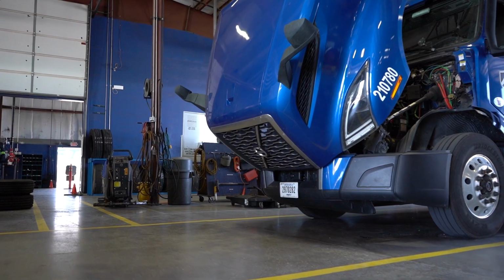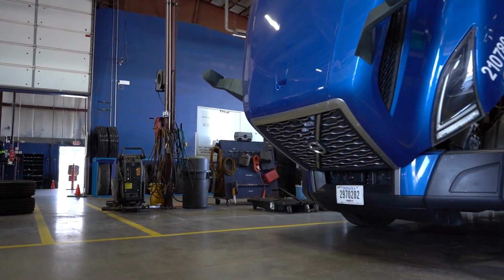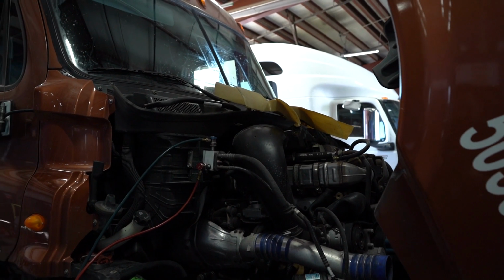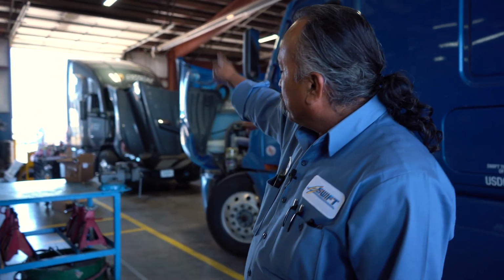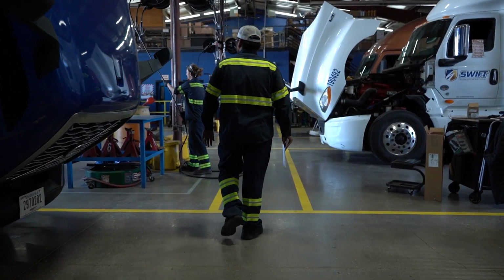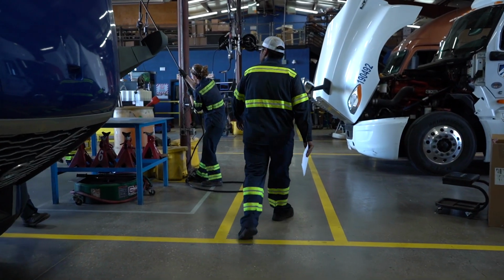Okay, on this side, with your radiator repairs, the wheel seals, brakes, air conditioning, emissions, HVAC. On this bay right here, we can do PMs as well. We do PMs over here. Any other type of work, tires, tire work, and stuff like that.